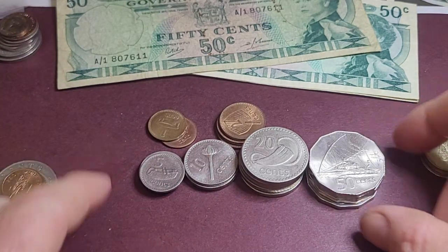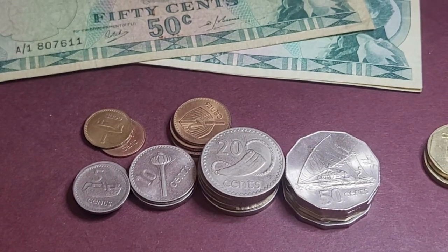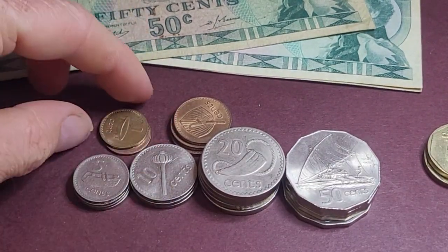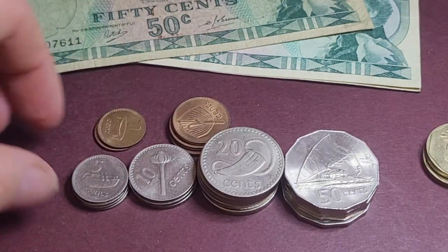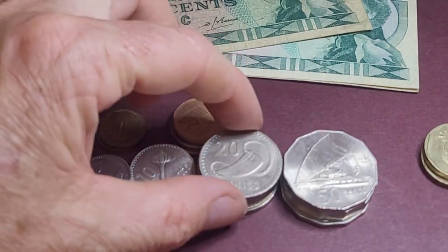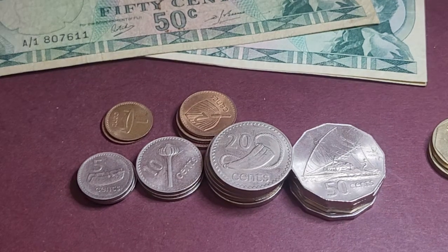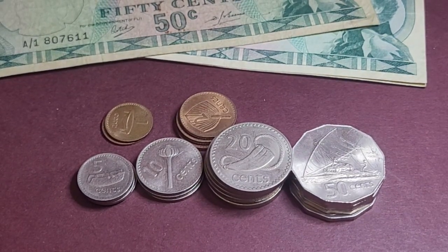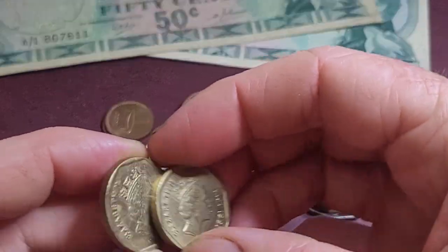So basically in 1975, the coins were quite similar to Australia, but I believe that the 1 and 2 cent are just slightly smaller and they weigh a little bit less. They're also a bit thinner as well. But the 5 cent, 10 cent, 20 cent, and 50 cent were the same. Okay, so those were all the denominations that they were using up until 1995 when they introduced the $1 coin.